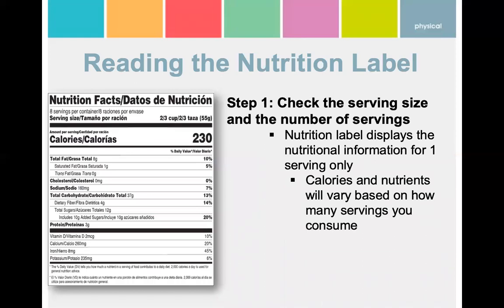So the first step is to check the serving size and the number of servings. Serving sizes are standardized to make it easier to compare the nutrient content in similar foods. And they're also provided in familiar units such as cups or pieces. So when you look at the nutrition label, you first want to check the serving size and the number of servings. It's important to know that the nutrition label displays nutritional information for 1 serving only.